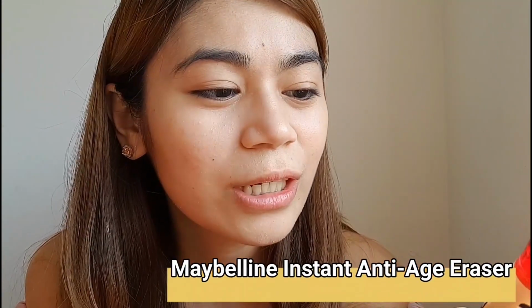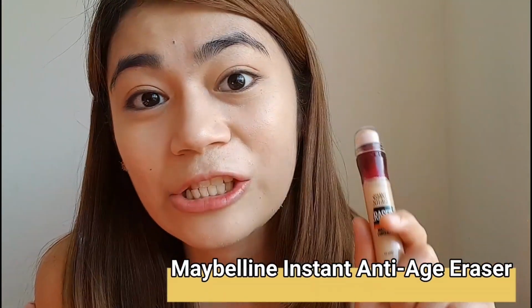Next, I'm using a concealer. So today, I'm using this Maybelline New York Instant Anti-Age Eraser. So para matakpan yung mga eye bags natin, yun, para matakpan din yung feelings natin. Charming.